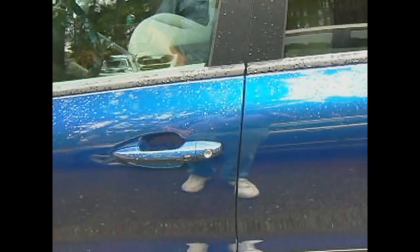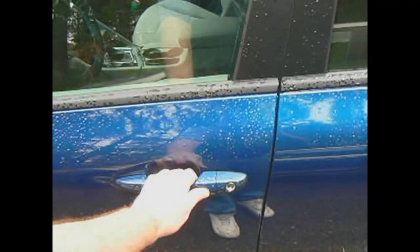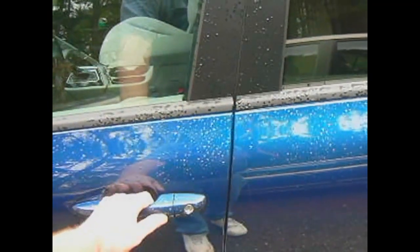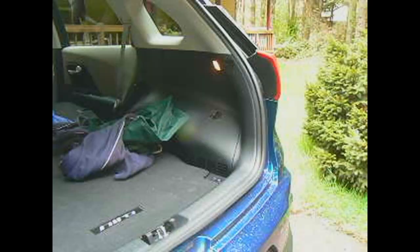But if you have the key fob in your pocket, and you do a single click on the door here, it'll open the driver's door. And if you do a double click, now I did a single click and it'll lock, single click, driver's door, and the passenger door should still be locked. It is. Second click, and all the doors are unlocked. And that's the default. You can change that in the settings to do different things, but that's how it comes default.